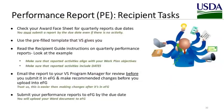So next I want to tell you about the tasks that are specific to you as recipients. You're responsible for completing the report each quarter the project is active, on time and using the template. You're going to hear me say this a lot to really try to drive that home. You're responsible for using the guidebook and the award face sheet as aids, including work plan objective alignment and the date of activity for each entry, emailing the report to your program manager for review prior to submission in EasyFed Grants, submitting the report that contains quality information that briefly shows the progress of the project, and for the approvals of performance reports in EasyFed Grants. That would be your recipient signatory official and your grant person.